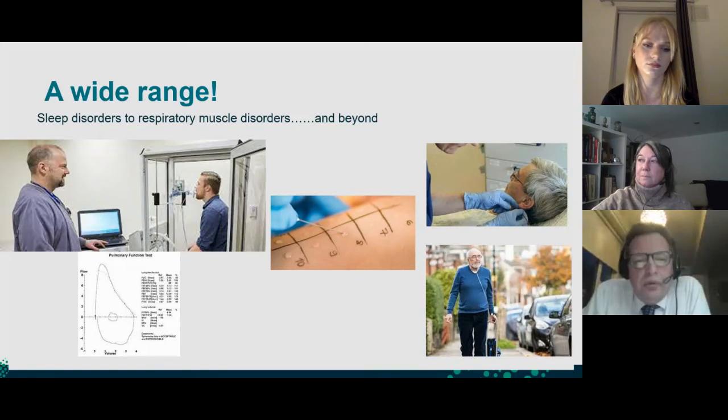And just at the bottom, we can see a patient walking with an oxygen cylinder. So again, healthcare scientists are assessing patients to see if they need oxygen. That's an example of ambulatory oxygen. So the patient can go out and about, they can go to the shops, they can walk, they can play with their grandchildren, they can do their gardening. So again, we're improving the quality of patients' lives. So again, assessment, diagnosis, and treatment of disease.